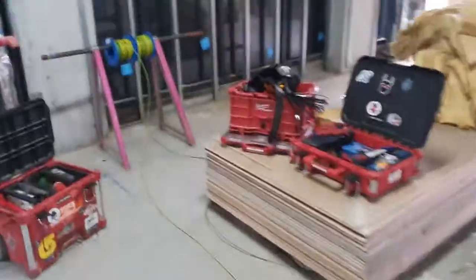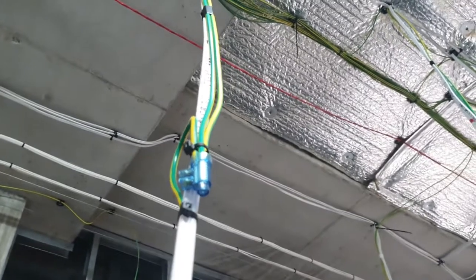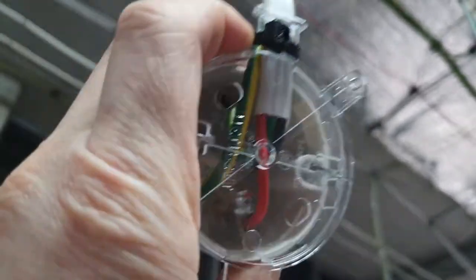Yeah, look at me going down the ladder forwards. What a rebel.